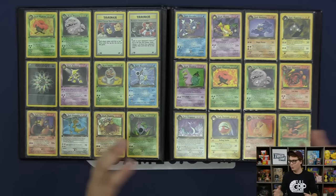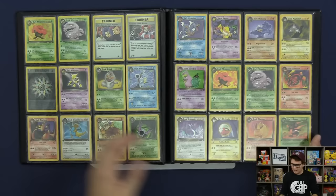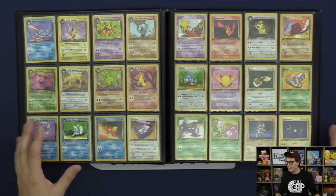When it came to actually completing the set, there were only a couple of cards that I actually had to go out and buy. Most of the holos I had to go and get, but a lot of the commons, uncommons, things like that, I already had just from opening random first edition Rocket packs, since that was my favorite set, still is my favorite set ever printed in the Pokemon trading card game.